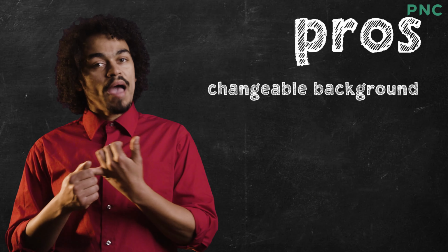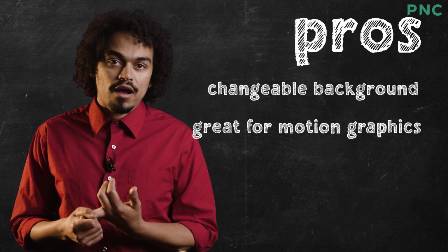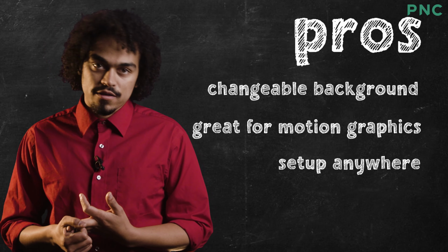The green screen is a very solid option for filming a subject, and before you turn away because it sounds complicated or intimidating, know that with modern editing software and a few YouTube tutorials, it's possible to achieve realistic-looking green screen composites with little to no knowledge or experience prior. So the pros are you can change the background to whatever you want. It's great for adding motion graphics in the background, and it can be set up anywhere as long as you get relatively even lighting on the screen.